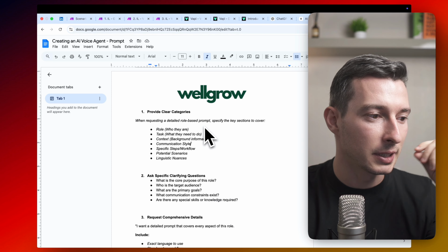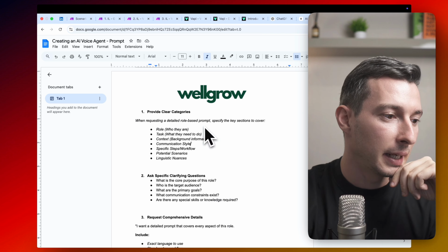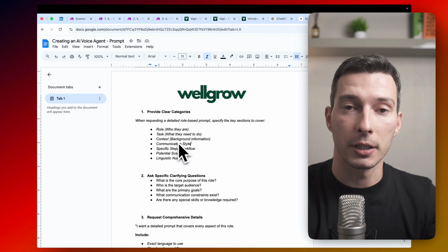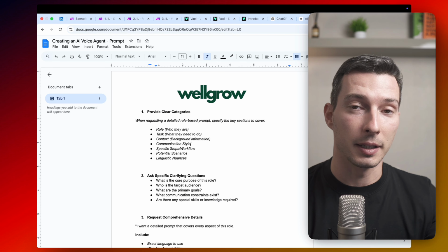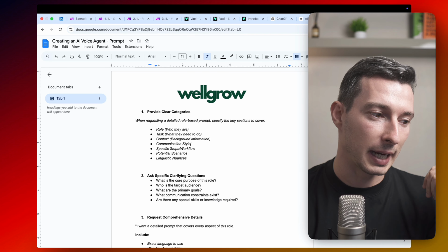We need to design a role-based prompt, meaning that they have to act as a persona and they need to know who they are, what their task is, meaning what they need to do, and what the context is, meaning background information. Especially if it's leads, is it a database that you acquired through people subscribing over time? Is it a lead that just signed up now? Is it a cold call? They've got to know the context of you contacting the prospects.